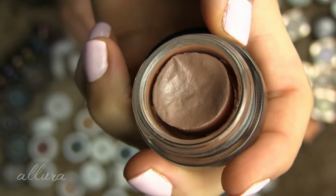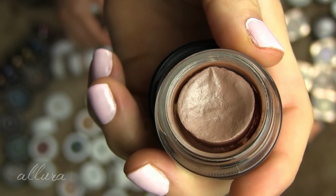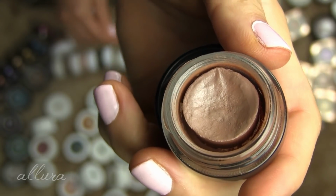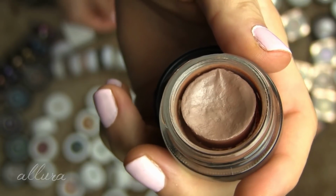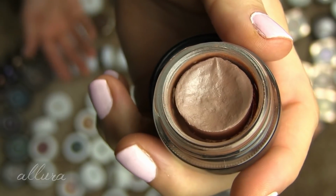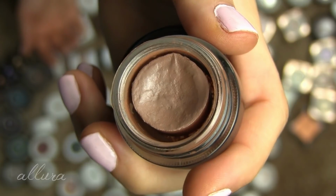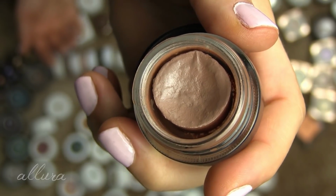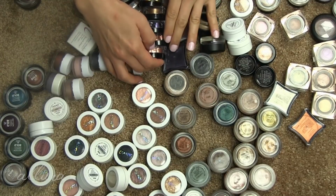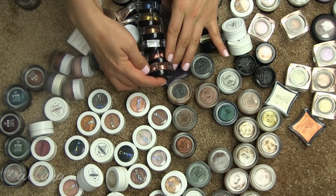So this is actually an example of it being super dried out, but all you need to do is to actually take a spatula and break it apart and mix it, and that makes it restore its kind of creaminess. There are plenty of videos on YouTube on how to restore your paint pots if you want to watch those videos for tutorials.